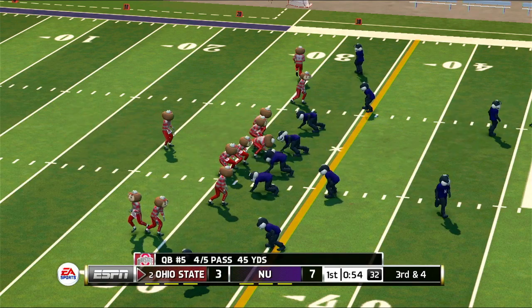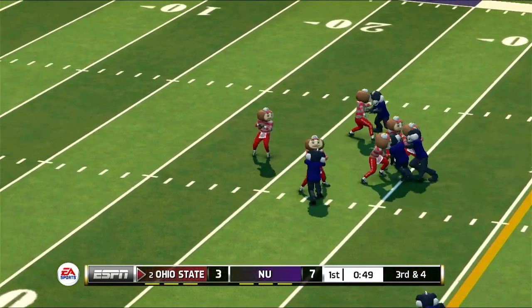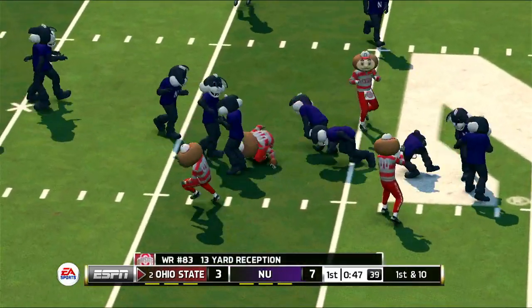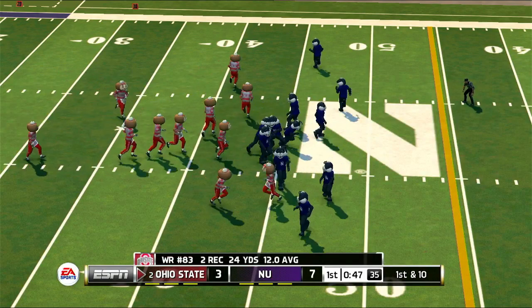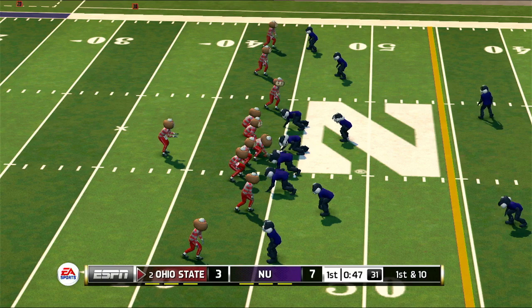There are five wide receivers split out. The quarterback in the gun. Catches it, and he's looking for more. And he hits him hard at the 44-yard line. Gain of 13 on the play. That makes it first and 10. And they've got the dime package in there to try and deal with this five receiver look.